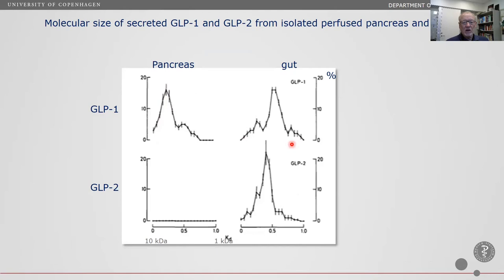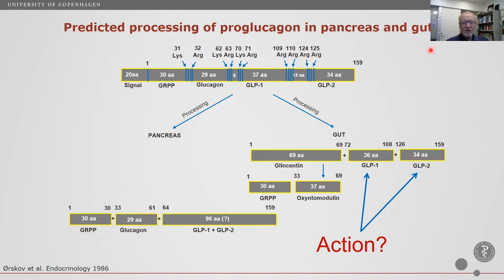So what we came up with was this predicted processing of proglucagon in pancreas and gut. Here we have proglucagon, here we have the cleavage sites, here we have glucagon. What we predicted was that in the pancreas, glucagon would come out, of course, and everything else would be together, GLP-1 and GLP-2, in this large fragment, which we call the major proglucagon fragment. Whereas in the gut, those sequences would be cleaved out and be released and secreted.